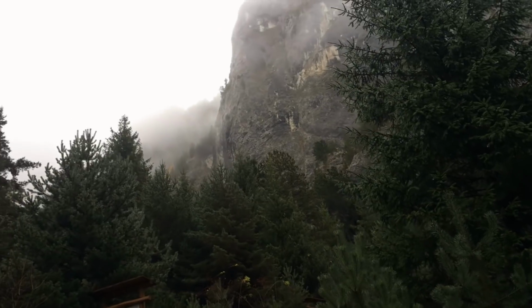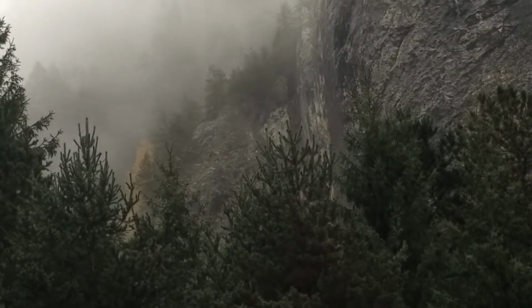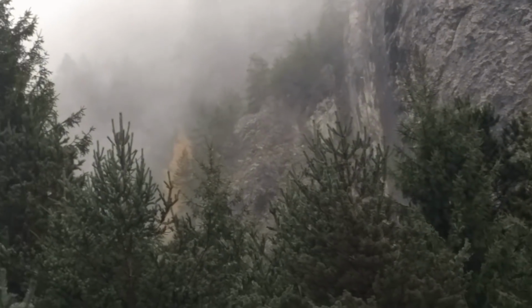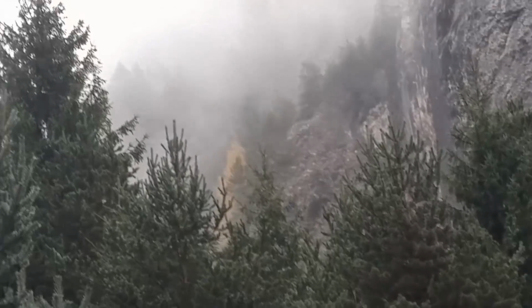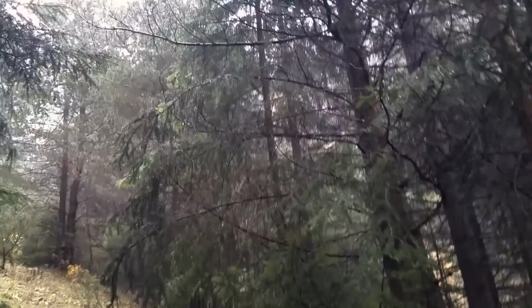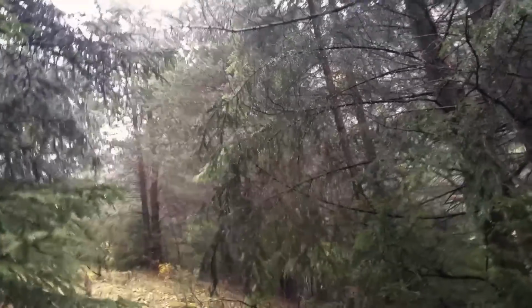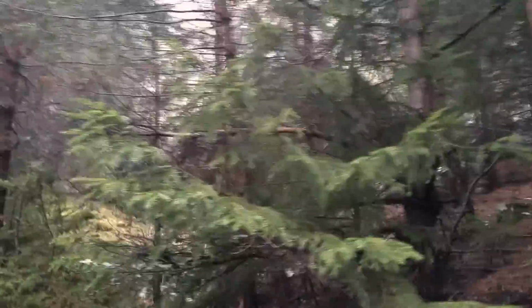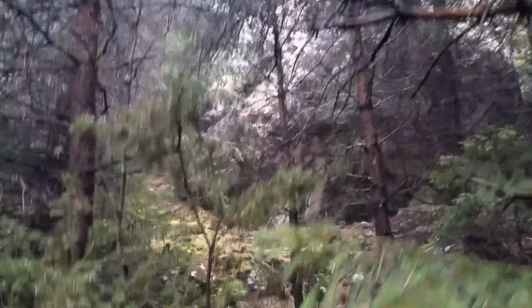And I don't know if I'm going to climb, but what I'm seeing is, I don't know if you can see it, but here it's a really beautiful yellow tree. I can see the tree, you can't see it, but it's over there. So I have to find some way to climb this rock over here.